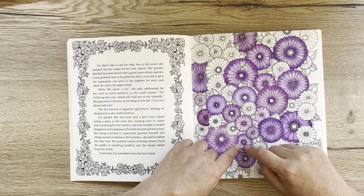This one, for some reason, turned out really blotchy. I probably did something wrong with the water. But Faber Castell Albrecht Durer will be used. Then we have the Van Gogh watercolor pencils. That said, let me find which flower that is. Van Gogh, Van Gogh, where did you go? This one. Okay, so the top flower here.